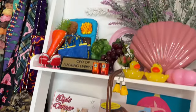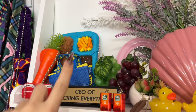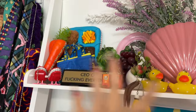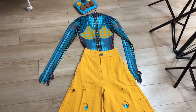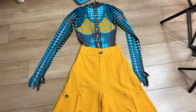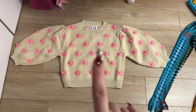Something I was thinking of adding was possibly this Kids Cuisine hair clip. I haven't worn it in a while. And I think it would look super cute. Also, LOL, my shelf right here is just insane. I think the colors work really well, even with the Kids Cuisine hair clip and the yellow just tying in perfectly with the pants.